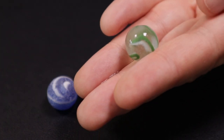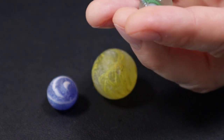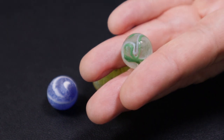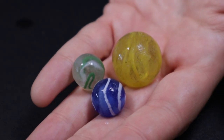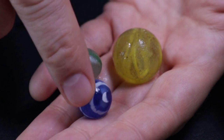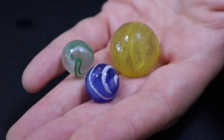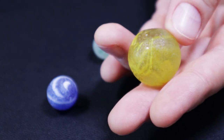When the coloured glass has been spun into delicate swirls, it is turned through molten clear glass before being placed into a mould to set and harden. The result usually produces a marble that has a fine spun thread interior set in clear glass. Though sometimes the spun coloured glass can also be seen on the surface of the marble, like this yellow wire-pulled marble here.